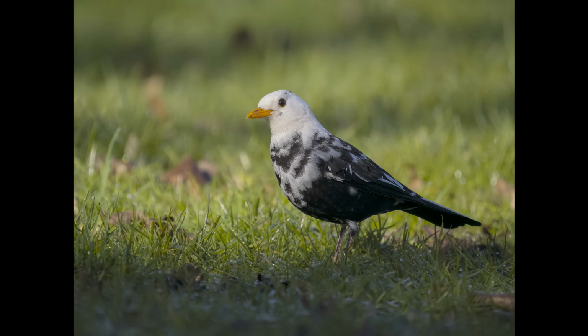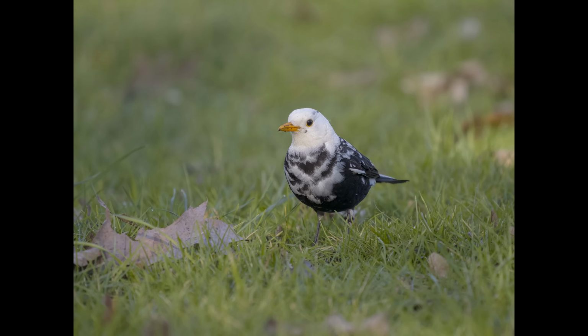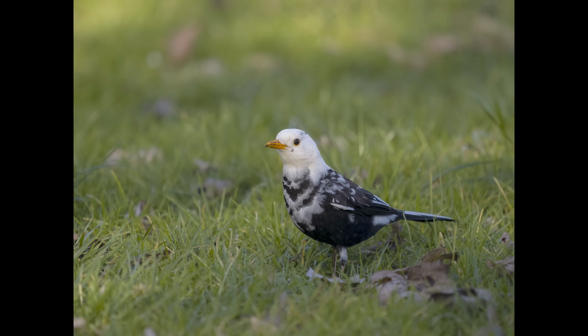I don't really like that where there's shadow in the foreground and bright lights in the background. I want it more even like this. So the bird has come into a patch where there is some soft lighting, and that really helps to deal with the contrast between the blacks and the whites.